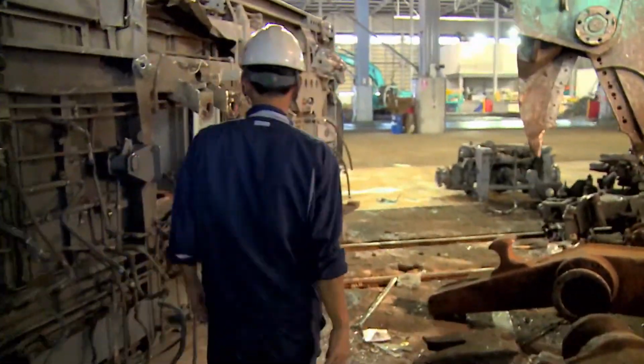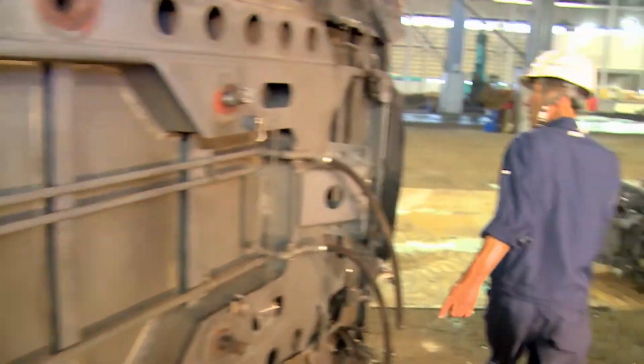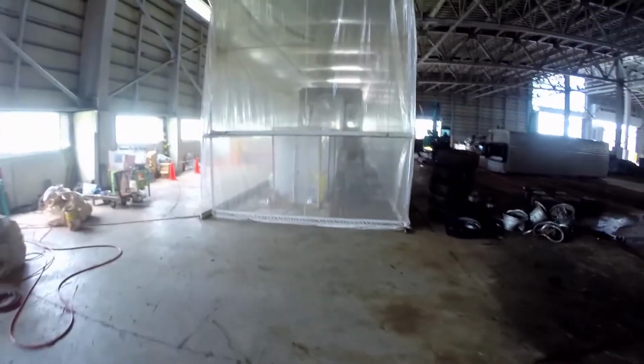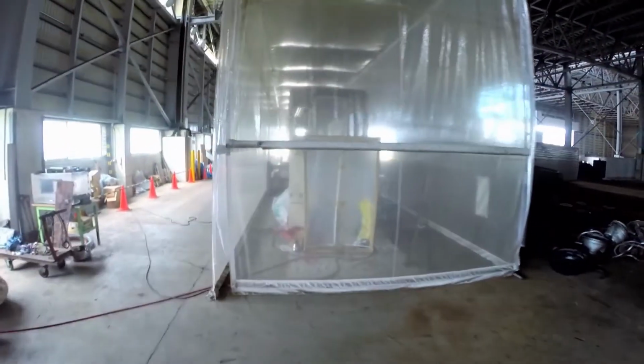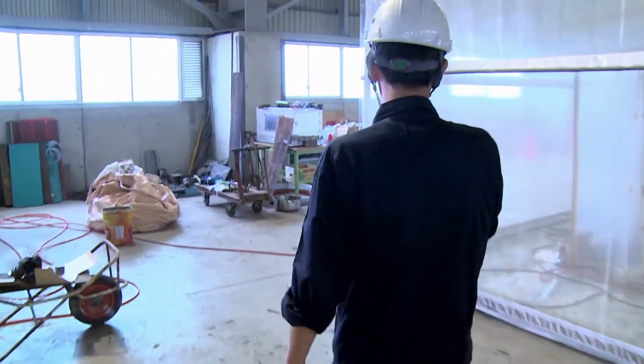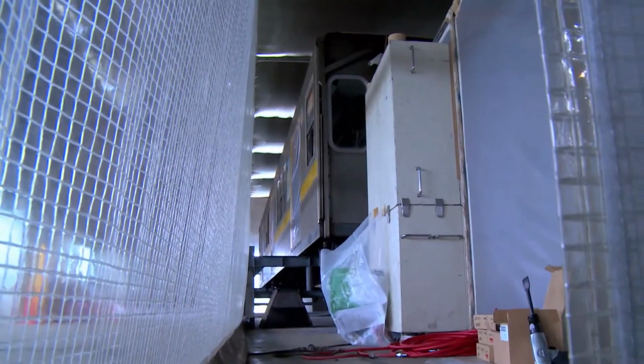One last scrutinizing look from the boss, and then it's off to the gigantic tent in the middle of the factory building. Here the pollutants are taken out of the train. More precisely, asbestos. The highly toxic fibre was used as a thermal insulation in older train cars. The train is placed in a specially sealed tent because asbestos is extremely toxic. The dust is dangerous. That's why we use the tent, so it can't spread.